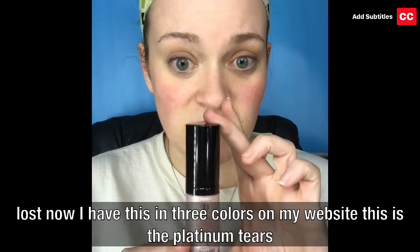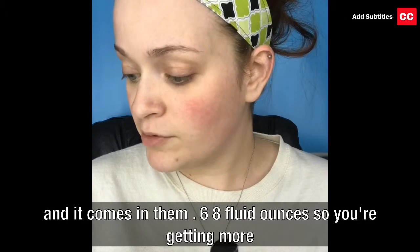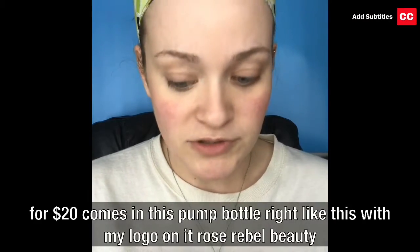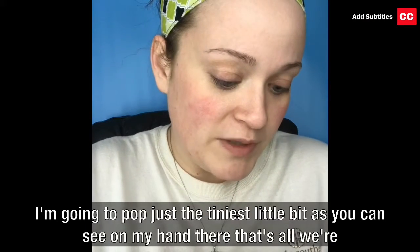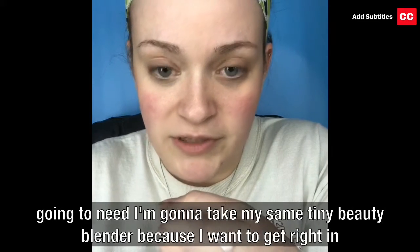This is the Platinum Tears, and it comes in 0.68 fluid ounces, so you're getting more, for $20. Comes in this pump bottle, right like this, with my logo on it, Rose and Rebel Beauty. I'm going to pump just the tiniest little bit, as you can see on my hand there. That's all we're going to need.